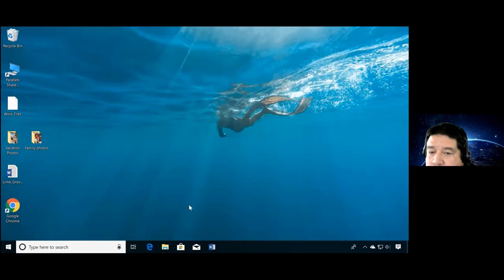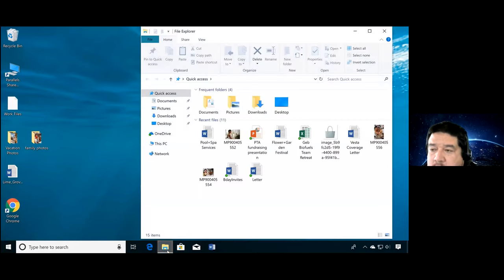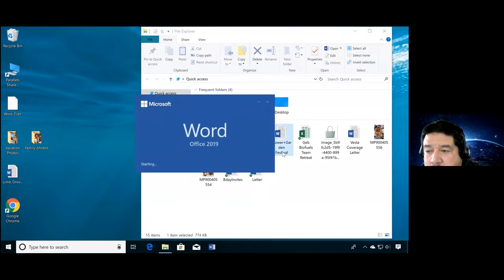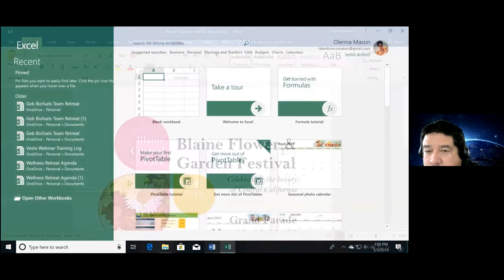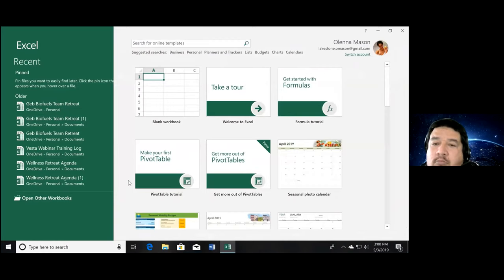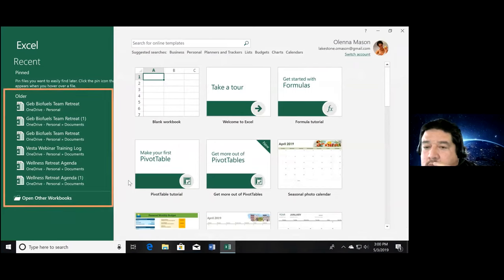If you recently edited the file you need, you may be able to find it in the recent files. Open the File Explorer and locate the Recent Files section. In older versions of Windows, it may appear in a different place. If you come across the file you need, just double-click it to open it. You can also try opening the application where you created the file. For example, if it's an Excel spreadsheet, open Excel and look through the files displayed on the start screen.